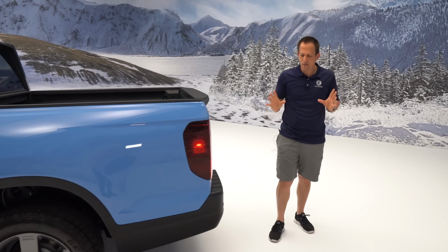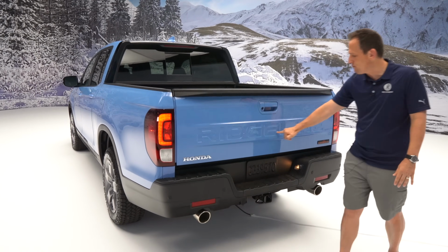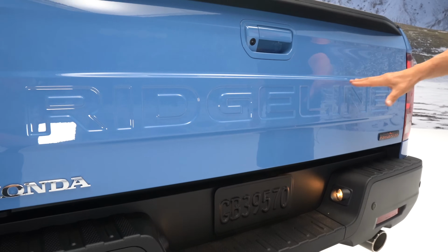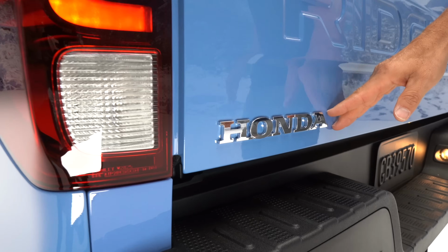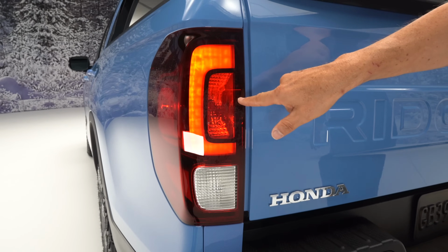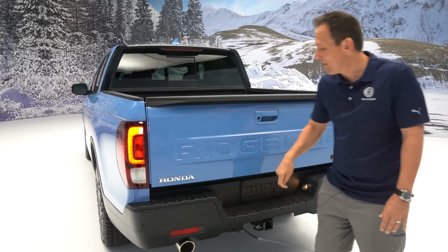I love one of the simplest changes, but I think it really elicits a big response. The name Ridgeline is prominently stamped right in the middle of the tailgate. Something so simple, but I love the way it looks. Of course, you're gonna have your classic Honda badge spelled out here, the name Honda. We do have our LED lighting for our taillights. I think the zonk for me is the old school Thomas Edison light bulbs. I could actually see Tommy in there rocking in his rocking chair, but I do like the way they did the LED brake lights.